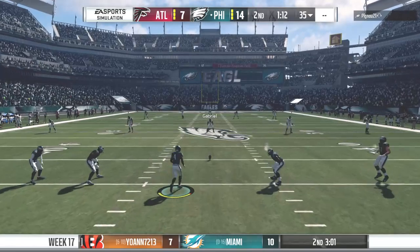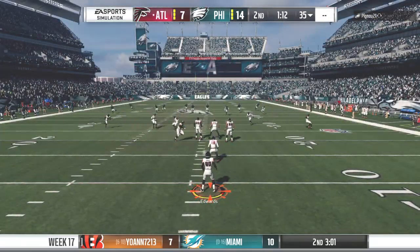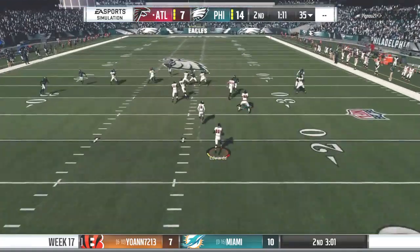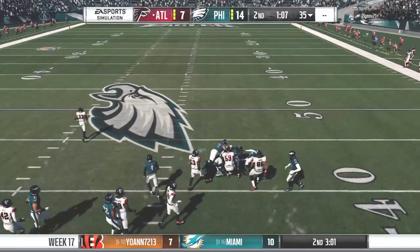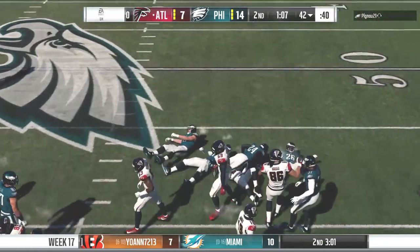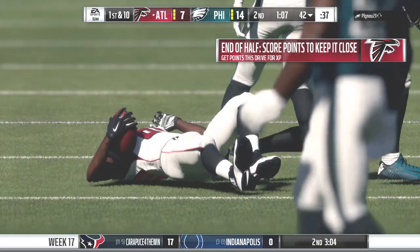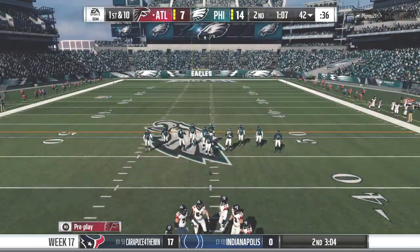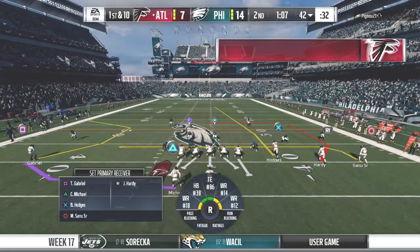Elliott now to kick this one away. This one taken just inside the 10. And he's all the way up across the 40 and down at the 42-yard line. Great return. At some point, we're going to get it through our heads. Special teams, special teams, special teams. The spark that often wins games.